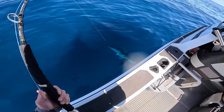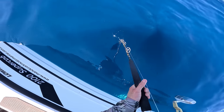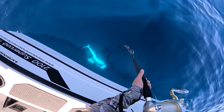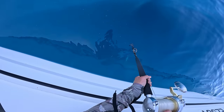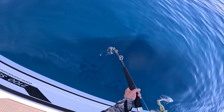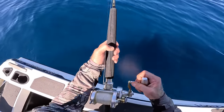Oh. All right, I know what we got on. We got a big old shark on here. We've been fighting this thing for so long. I don't understand how the line hasn't popped, but we've got a big old shark on here. Oh my goodness. He doesn't like the look of that boat. Look at the sharks around him. There's hundreds of them down there, man. Hey! He's a big old shark, man.